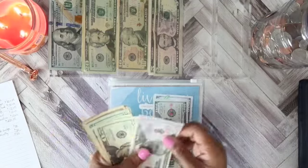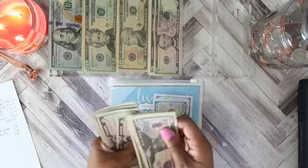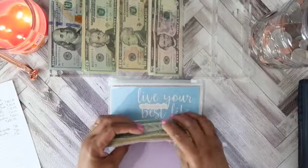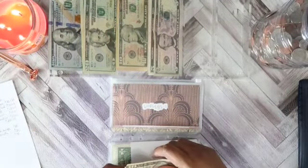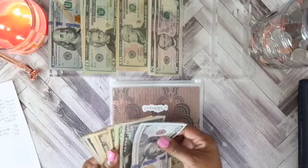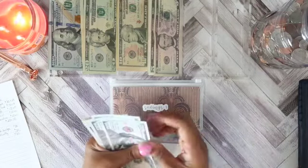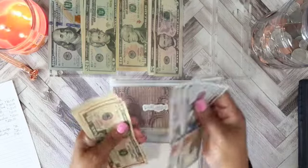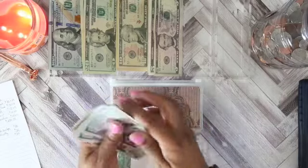Emergency fund will get $30. So it gives us $1,284 in our envelope. Savings will also get $30. So it gives us $634.